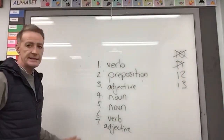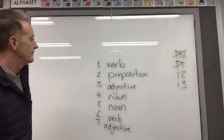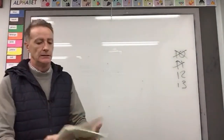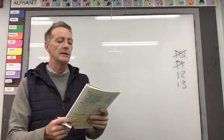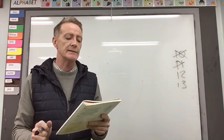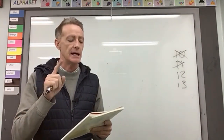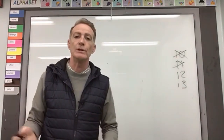Make sure you have all these answers written in your book, and we will move on to page number 12. Page 12. Now, we have to fill in the sentences here. I will read the instructions. We have to read the sentences. You have to write first person, second person, third person, and singular or plural. All right, let's go over those before we do the exercise.